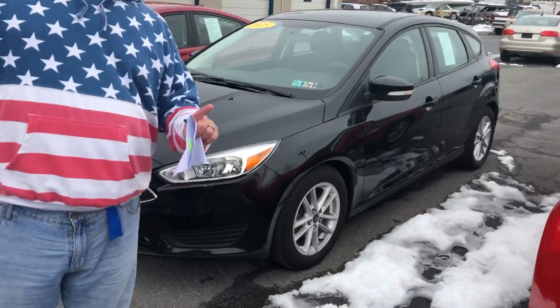This one is a 2015 Ford Focus SE. Now, why do we stock these cars? Well, they're just about the most affordable car payments that we have on our lot, and that's what we do at 224 Auto Lancaster. We offer you very affordable car payments and special financing. If you've got bad credit, maybe you just don't have any credit, we know how to get you approved.